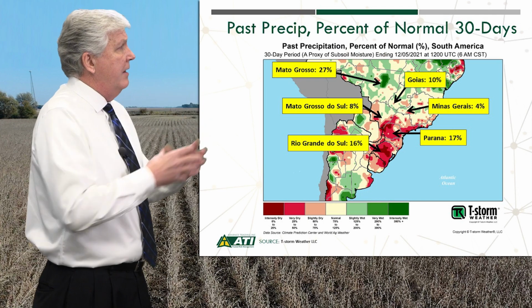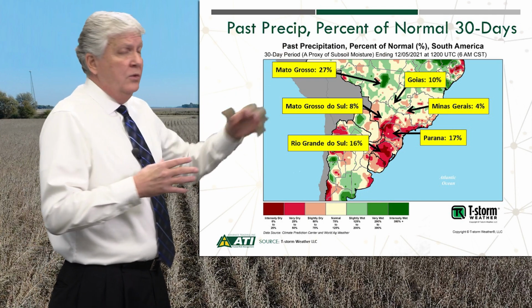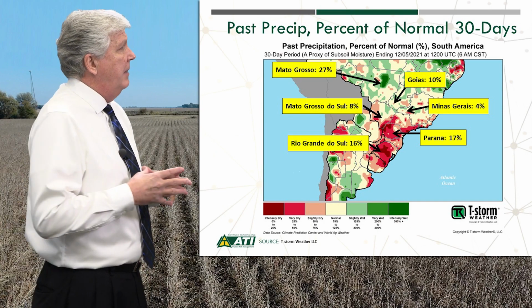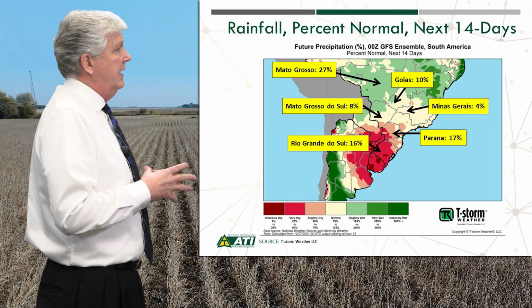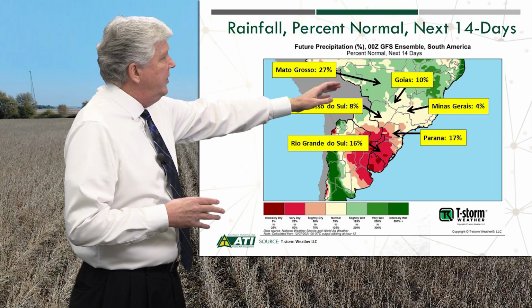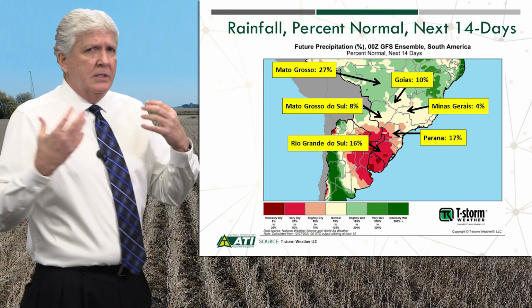So you've really got a divergence in terms of the soybeans. In the north, those beans are flowering at the moment, setting pods, but as you move further south, it's dry. Now what about the next 2 weeks? Interestingly enough, that trend is going to continue. Continue to see moisture in the northern areas, and as you move further south, drier. So this is a divergent pattern.